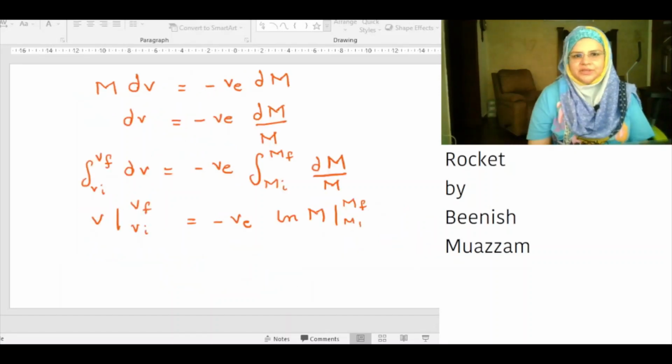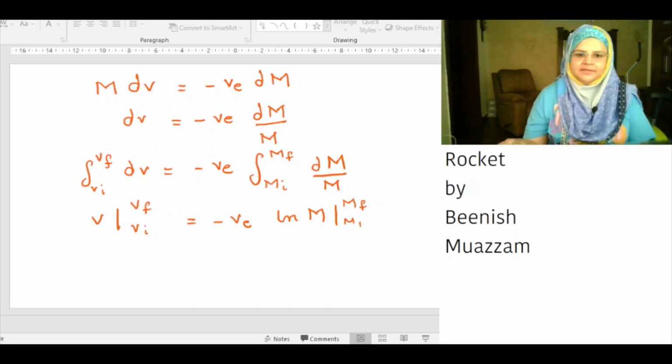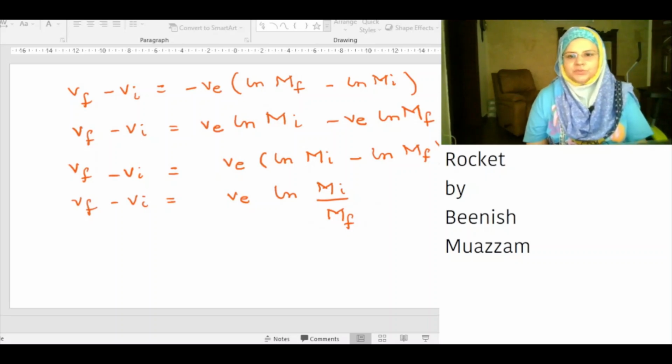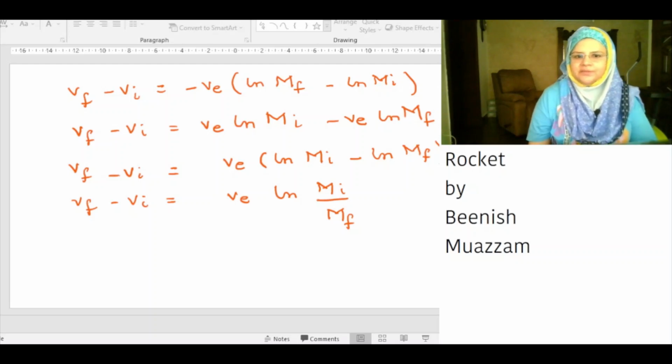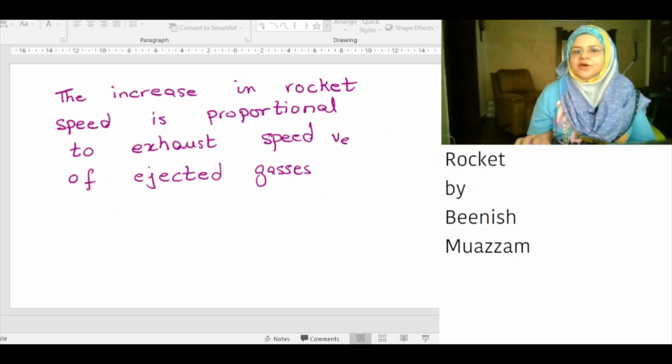If we rearrange the equations and integrate on both sides and put in the limits, the final result that we get is Vf minus Vi is equal to Ve ln Mi over Mf. Vf is the final velocity, Vi is the initial velocity, Ve is the exhaust velocity, Mi is the initial mass of the rocket, and Mf is the final mass of the rocket. The increase in rocket speed is proportional to the exhaust speed VE of ejected gases.